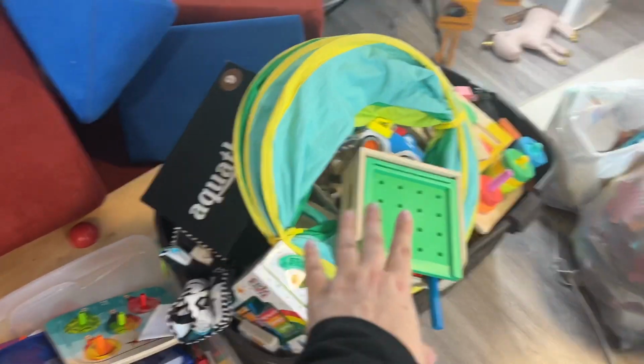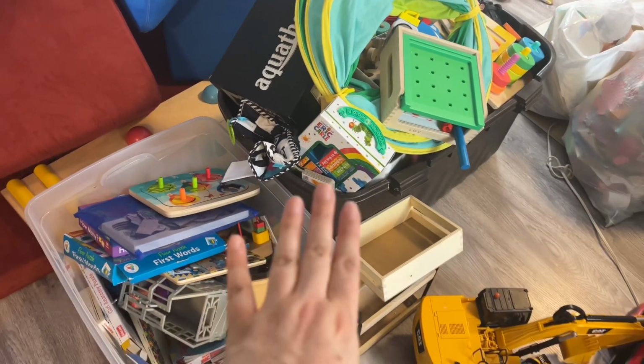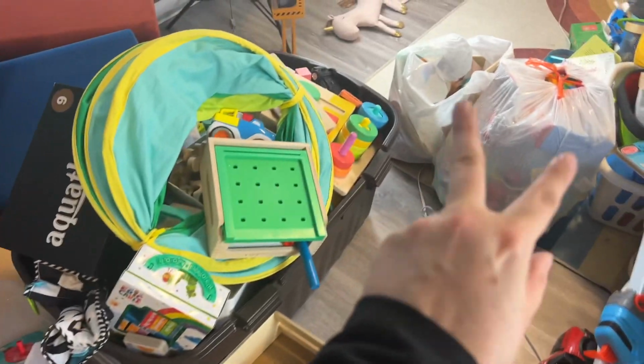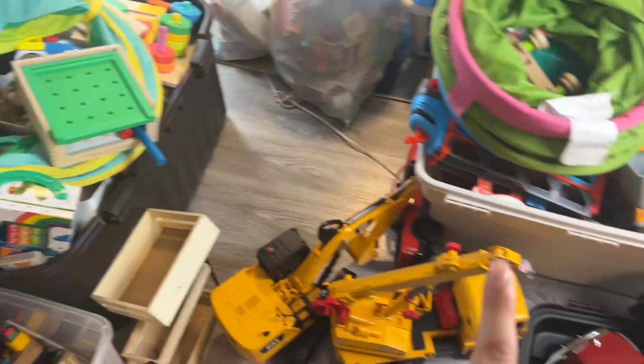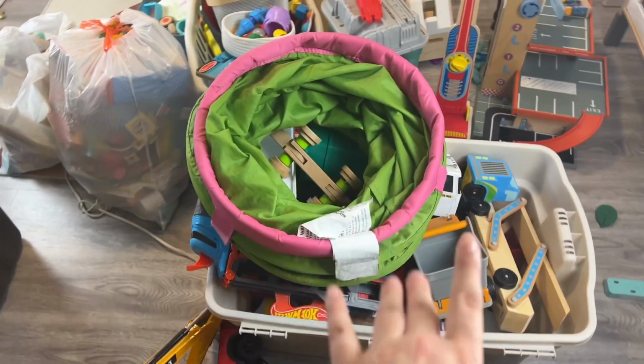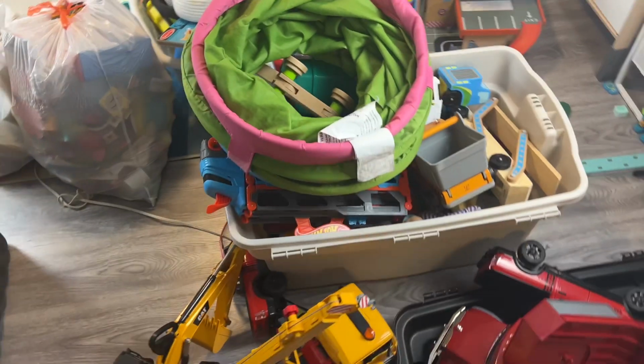So here's my huge donation / sell pile. I got rid of so much stuff and I've got 2 bags of trash as well. And I know that when I go through everything as I put things away here, that I might kind of purge a little bit more after I have a second look.